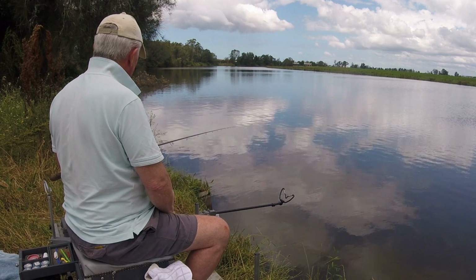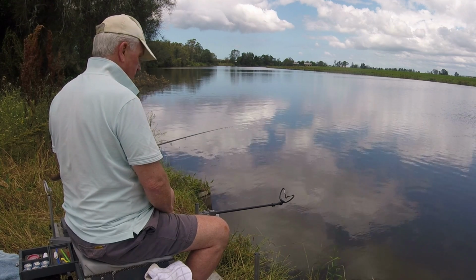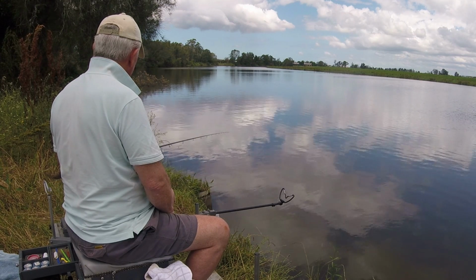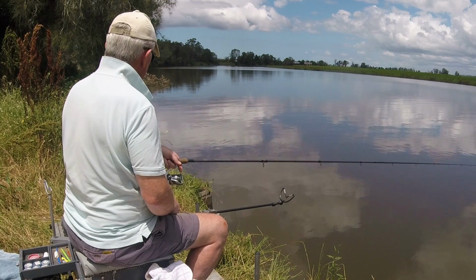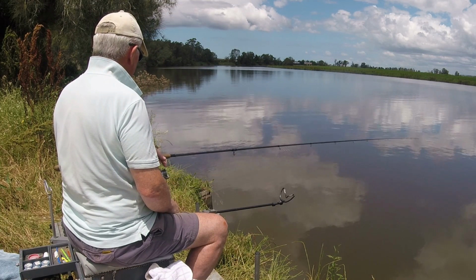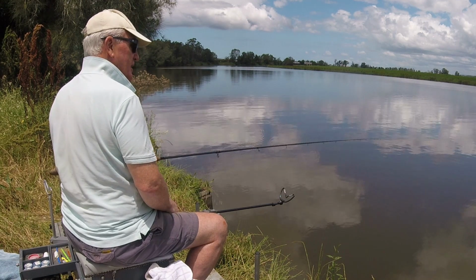Just trickling through nicely now. It's hardly moving as it's going through. I'm surprised the current isn't a bit stronger than this, but water's certainly disappearing. It's actually quite a nice steady current now. It's moving, but it's not very fast at all. And I'd have to say I do kind of like it when it's a bit faster than this.